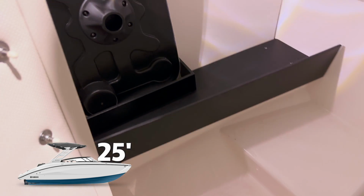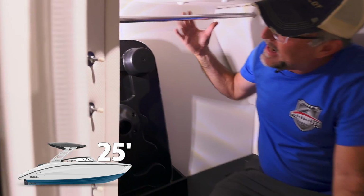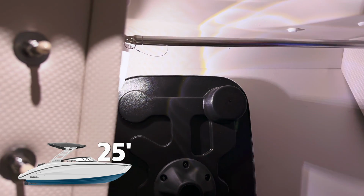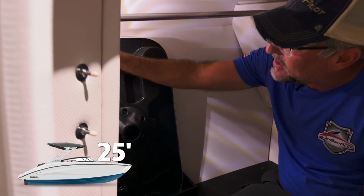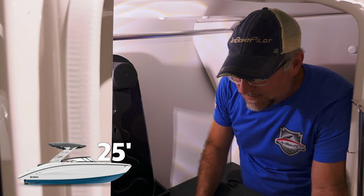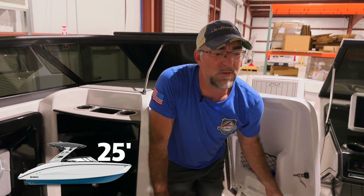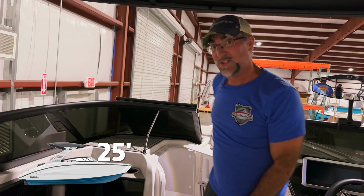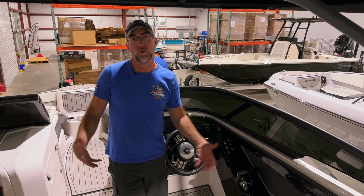You've got some storage, place for toilet paper. Over on the side, there's a nice hanging rack here for hanging wet life jackets or towels. Place for your table, storage on this side. There's even a nice little light in here. We could turn the lights on and off. It's a feature that's just not available on the 22s, so you only find these changing rooms on 25s and 27s. Rounding out the capacity category, let's talk about fuel capacity.